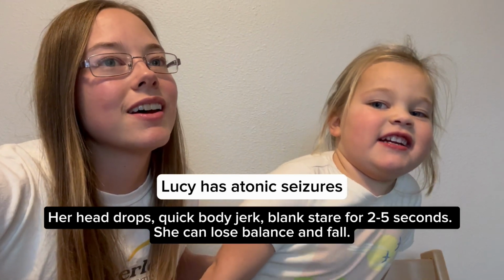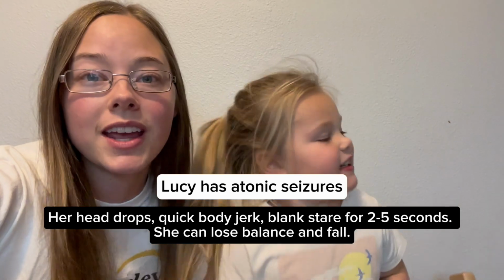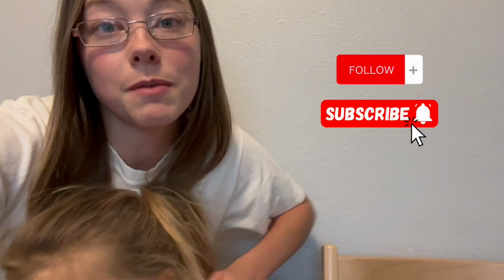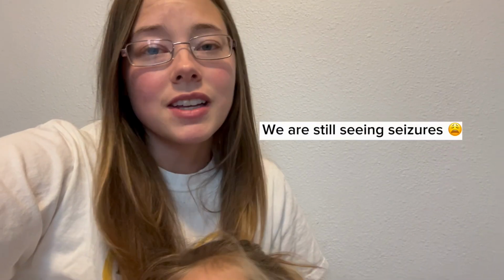It has been a really overwhelming process to try and find the right seizure medication for Lucy. There have been so many negative side effects to these medications that we're at the point where we don't even know if it's worth it to do these medications. This has been the 4th different medication that Lucy is on currently, and we are still seeing seizures.